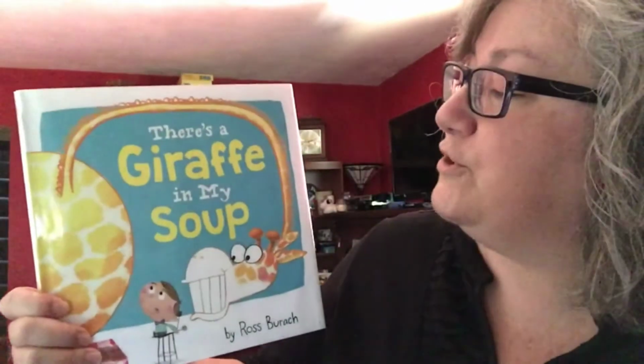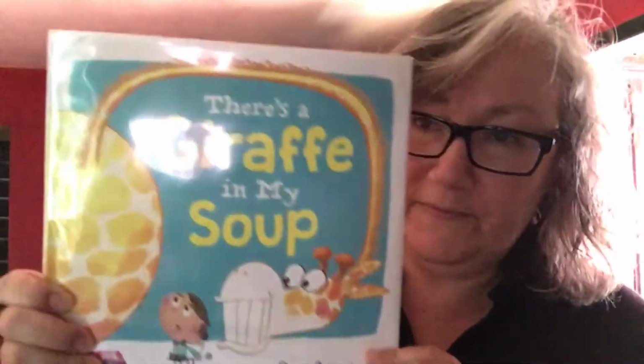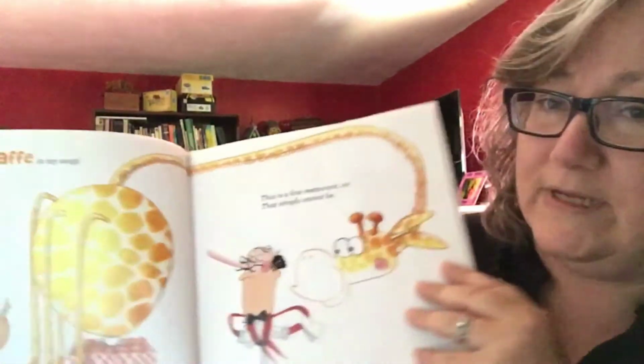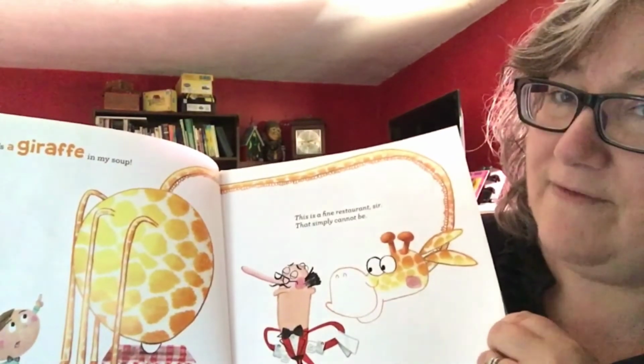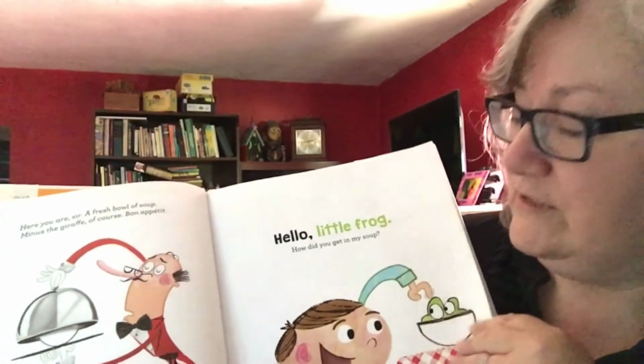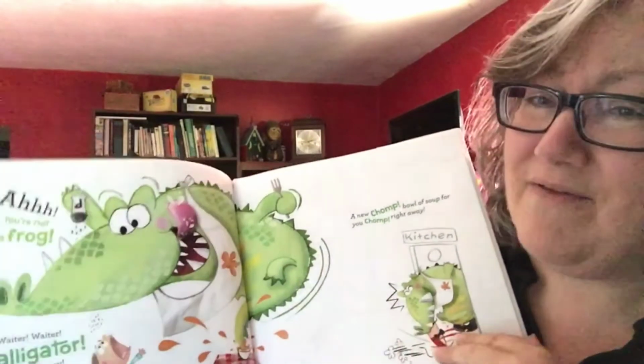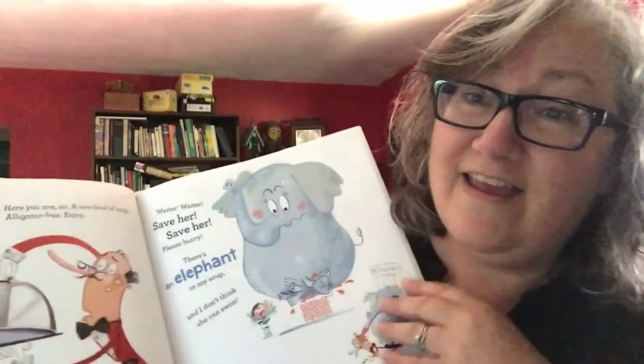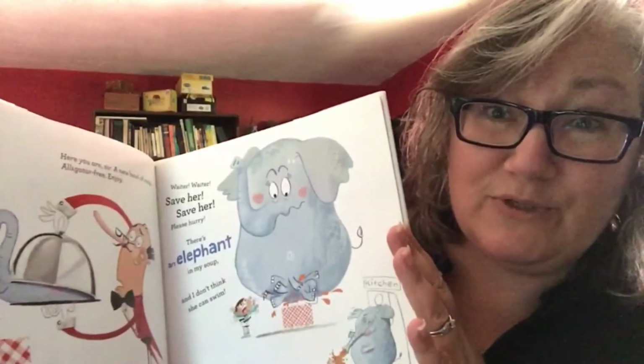If you'd like to pair it with another giraffe book, one more. This one isn't technically all about giraffes, but it's There's a Giraffe in My Soup. It's a story about a little boy who tries to order food. And every time the waiter brings the food, there's an animal. It starts off with a giraffe in a soup. And it's hilarious. So there's all these different animals. If you have an animal-loving child, this is a great one to pair with Neck and Neck, especially if you're going to a zoo, too.